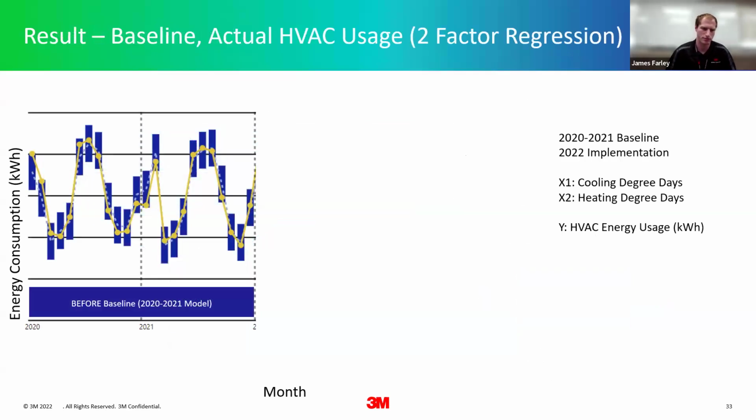This was our baseline period for before we had implemented the project. These blue bars are each month, a 95% confidence interval of where we think we would be based on weather data that this was trained on for those 24 months. And then these yellow dots are where we actually were. So we use more electricity for heating and cooling, so at the beginning of the year for January, February, and then into the summers. And that's what you're seeing on this trend of when we're using more energy. So then the next slide.